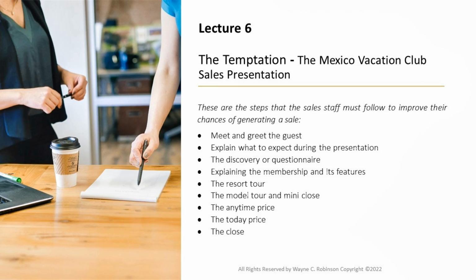The steps are meet and greet. They're going to tell you about the presentation, the discovery, the product, whatever they're selling, the resort tour, the model, and the close at the model. Yes, they're going to ask you 3 questions. Do you like it? Would you use it? If you could afford it, would you buy it today? Going to go back to the sales room. They're going to show you the anytime price and the today price, and they're going to close. Those are the steps that they must go through in order to make a sale.